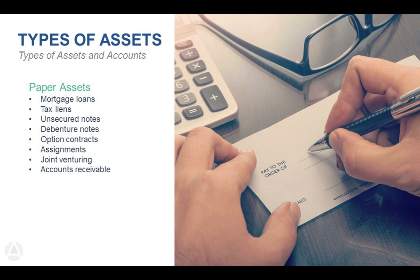I guess with unsecured notes, a lot of people find that they're getting a higher interest rate on those, and so maybe that's the benefit to those types of investments. Debenture notes, very similar to unsecured. Option contracts and assignments, and again, these are very similar, but something that you can do through the IRA. An option contract might be something a little longer term, an assignment something shorter term, but basically putting a deposit down on a property and then finding somebody who wants to either buy the contract from you or someone you can assign the contract to.